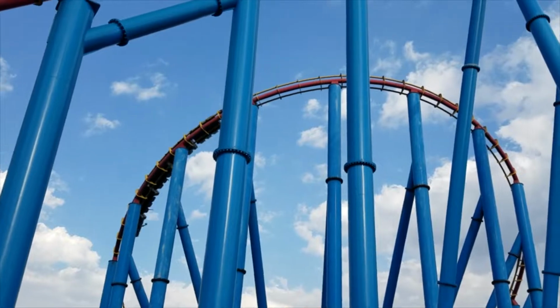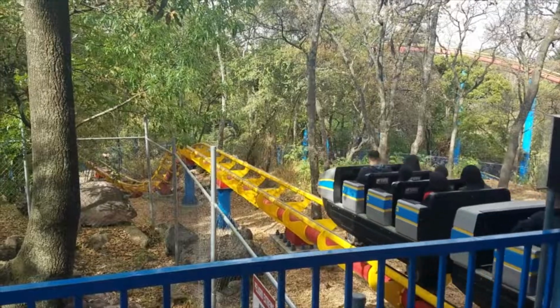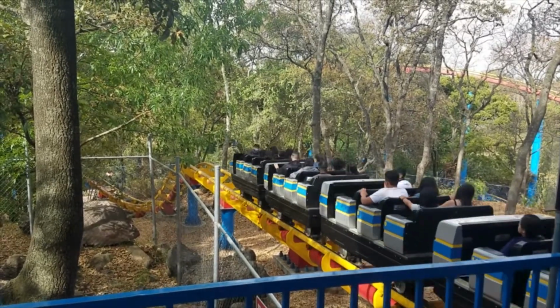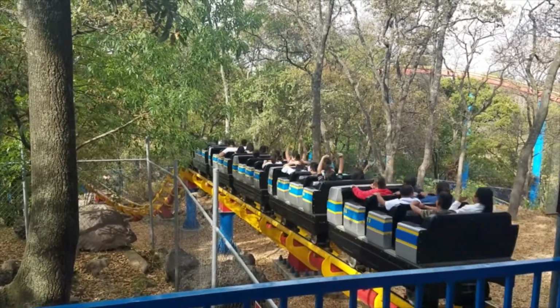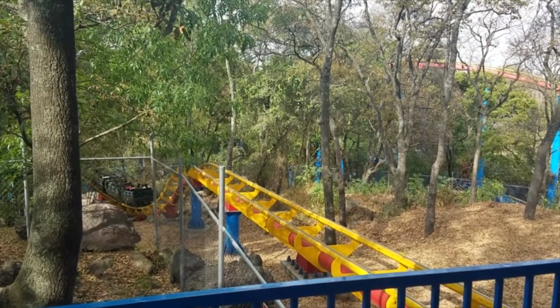This coaster is a bit different from other Morgan hypercoasters as well, as it starts out in a rather unique way. After leaving the station, it has a terrain coaster section which goes over a couple of small hills and twists through the trees before you reach the bottom of the huge lift hill.